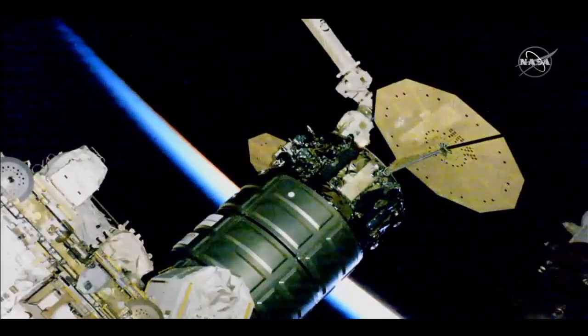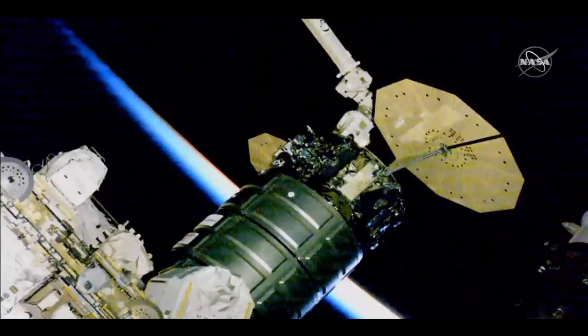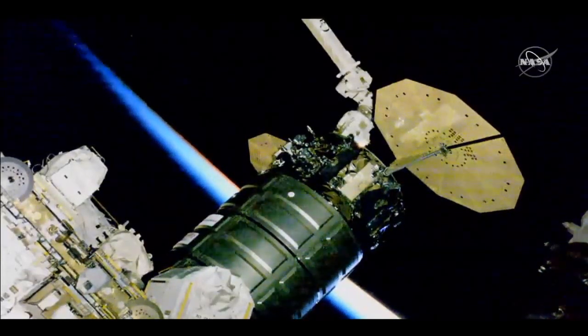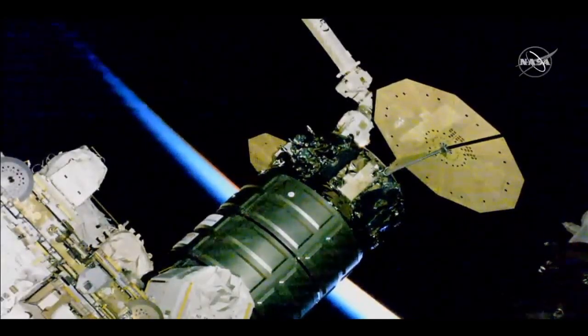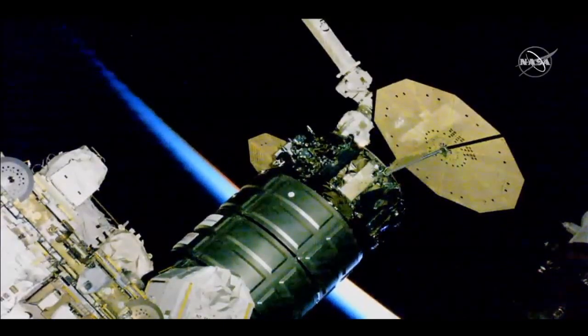We are now awaiting that second stage, where the 16 bolts will further secure the Cygnus spacecraft to the International Space Station. And those bolts are currently driving. Once tightened and complete, the berthing of Cygnus will be complete to the International Space Station.